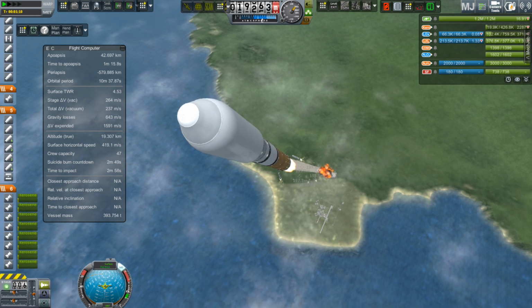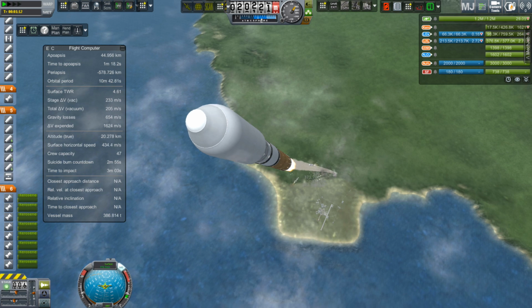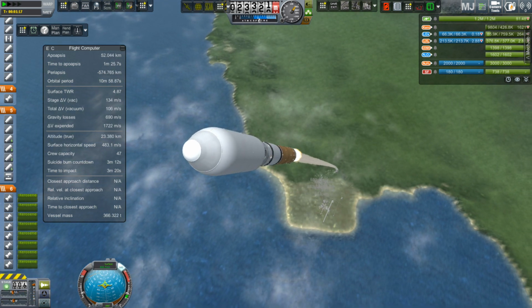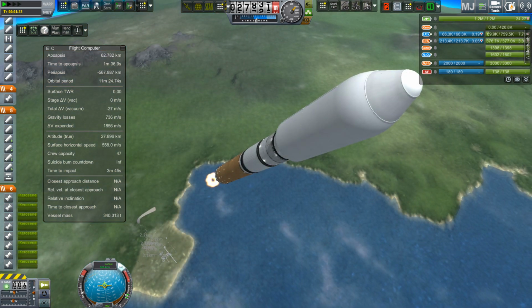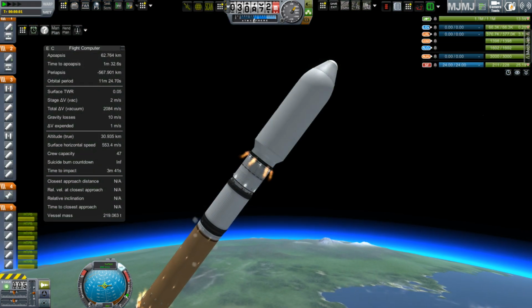The duration of the boosters had to be adjusted to get just the right delta V. All this and more went into getting that going. But finally, here we are, making our way into orbit. This is so big and heavy that as the first stage cuts out here, you can see one of the changes I had to make right here.